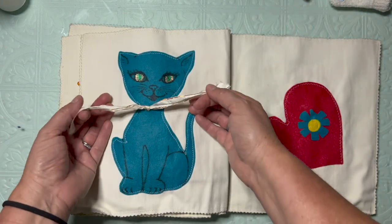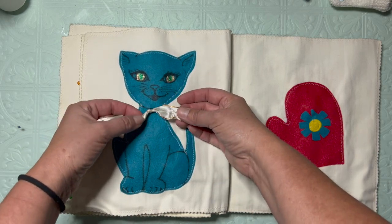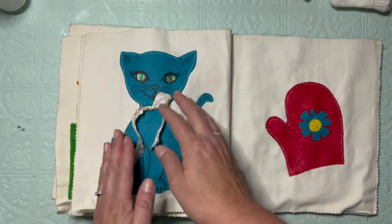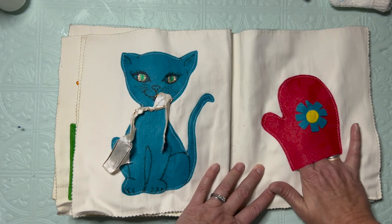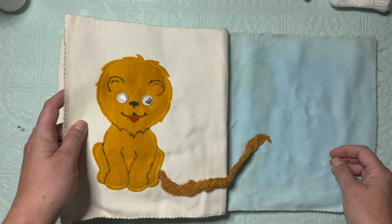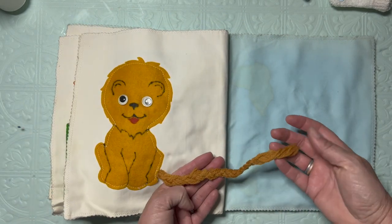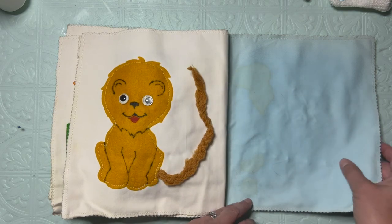And then this was supposed to be to learn to tie a bow, and this is the original ribbon that they had in here, and the gold trim is coming off of it. Precious thing. And then this is why I put a mitten on the page, because this was the size of my hand, and you could put your hand in the mitten and try it on for size. And then we have a lion with yarn, which if I were to unbraid it now, I think it would disintegrate. But it was so you could learn to braid.